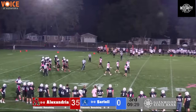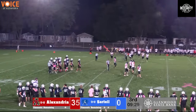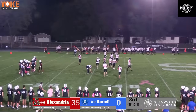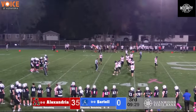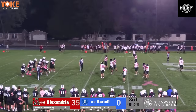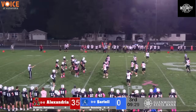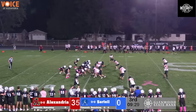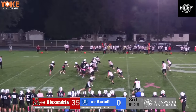I think they placed the ball at the 30-yard line on those. A little further up the field. Looks like it's going to be spotted at the 35. So the Cardinals commit their 4th penalty, and they will not force a re-kick. Sartell will take the ball at the 35-yard line.